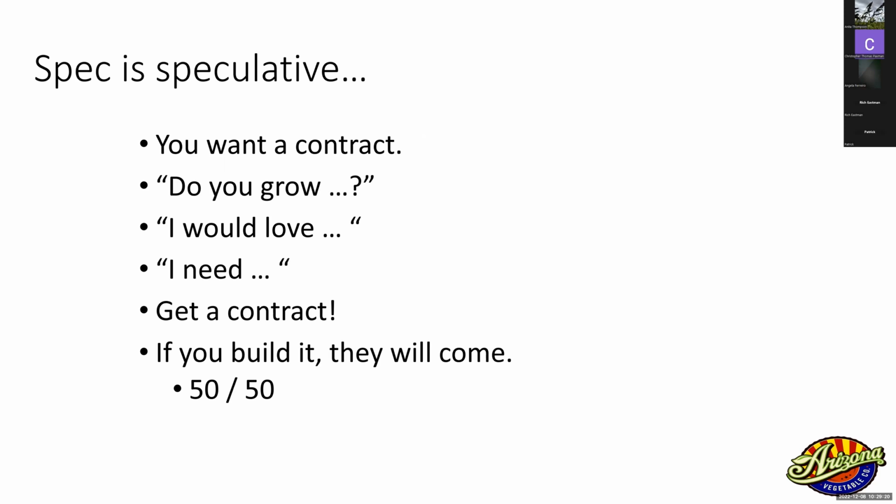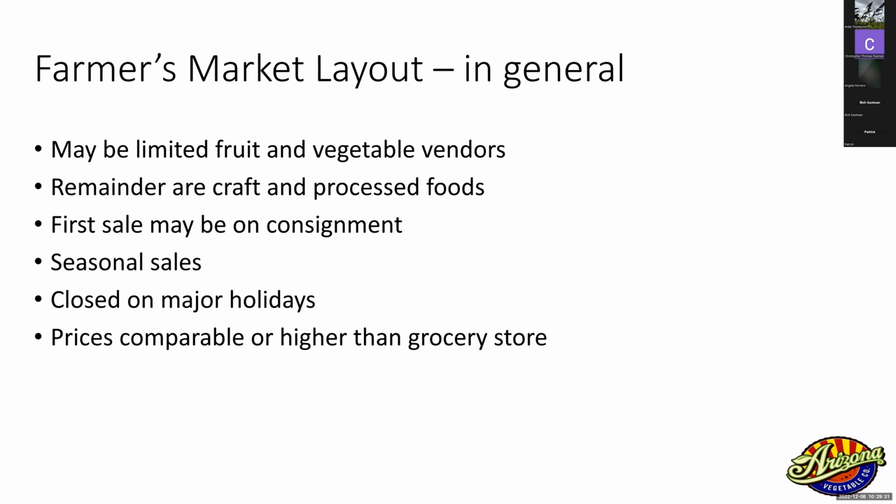So growing without a buyer is a really bad way to think about things unless you are very sure of yourself. Make sure you have a contract or some guarantee from your customer that they're going to purchase what you grow.